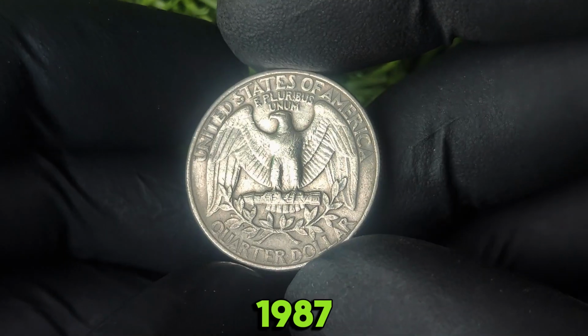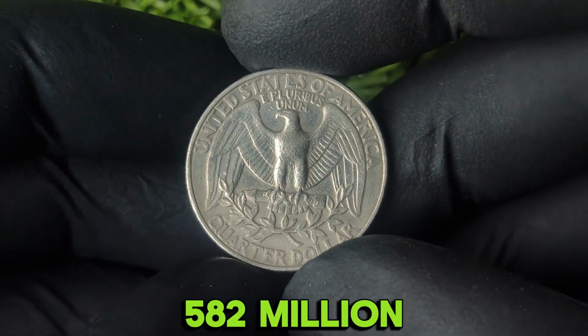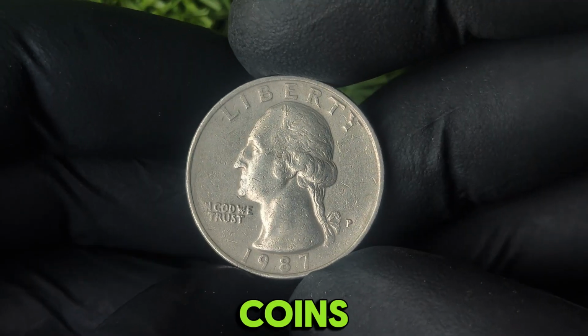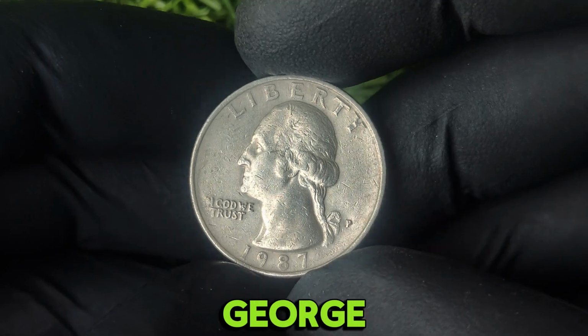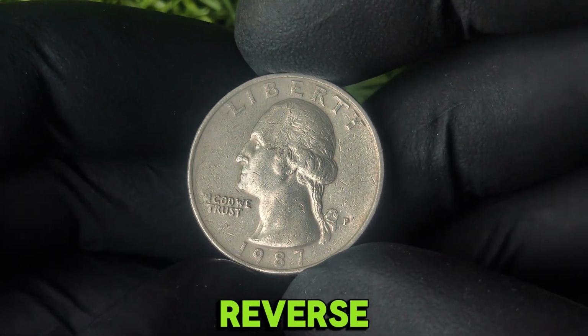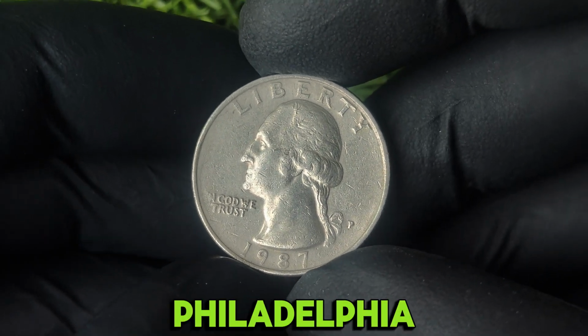The 1987 Washington quarter was minted in massive numbers, over 582 million at the Philadelphia Mint alone. That's a lot of coins. So what makes one special? This quarter features the classic George Washington design on the obverse and the American eagle on the reverse. And if it has a small P on the front, that means it was struck in Philadelphia.